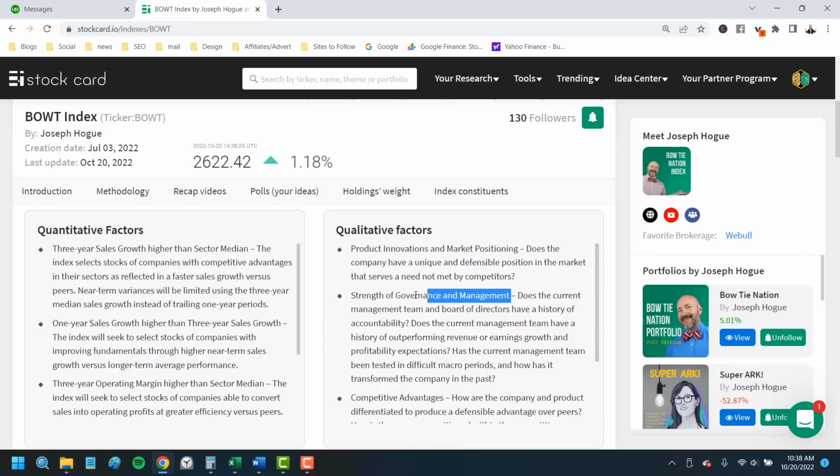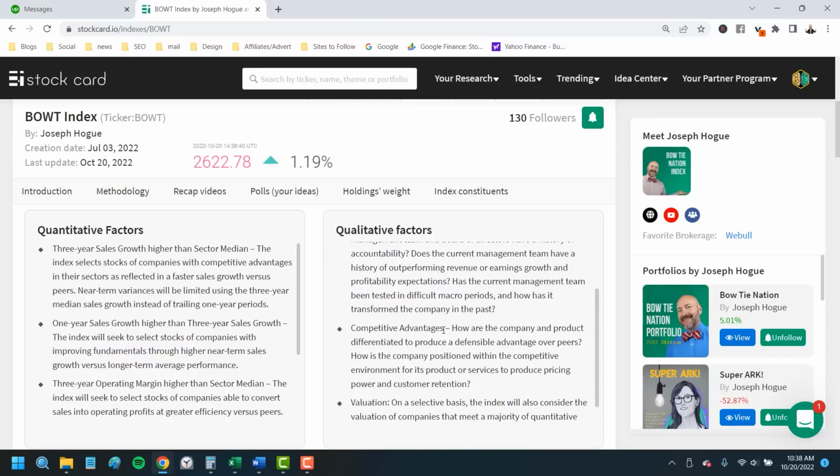The strength of governance and management looks first at how well the board of directors really is focusing on those shareholder interests, or if they're just out there to line their own pockets. We also want to find management that's able to perform in any market and in any economy. And finally, our competitive advantages brings this all together to look for the companies with that defensible advantage that is going to allow them to take more market share or have better pricing power.